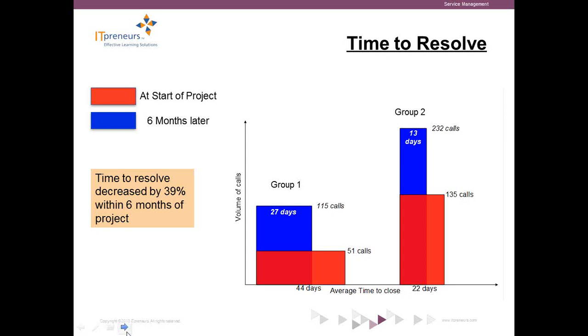Now, we also did head count, because people always ask us, so how many people did they add in those 6 months? Group 1 added 3 people, Group 2 added none, 0. So again, not discounting that they had extra people with the extra call volume that they had, you can still see a significant difference in time to resolve.